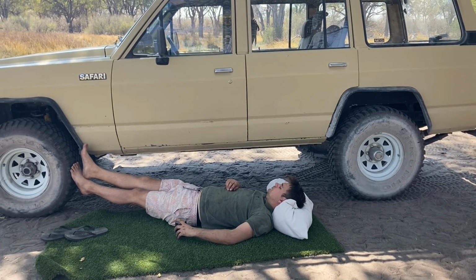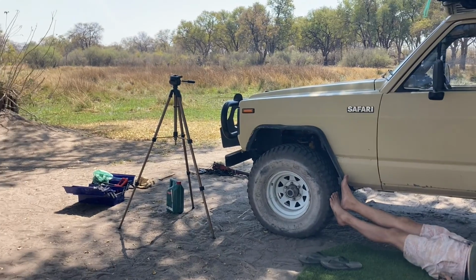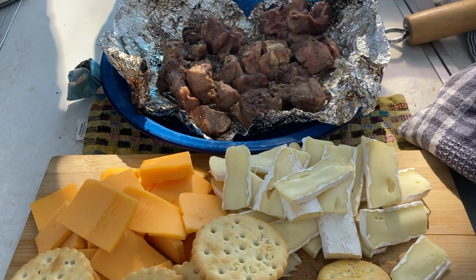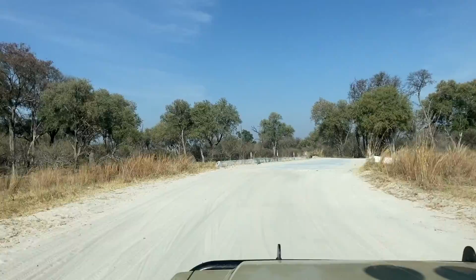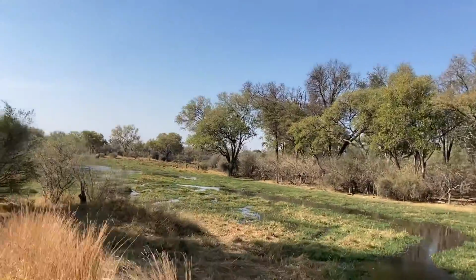Of course, after all that, it was time for a little nap before the afternoon game drive. But even before that, snacks. I feel like afternoon snacks are so important on safari. A bit of cheese, some steak, some crackers, gin and tonic.